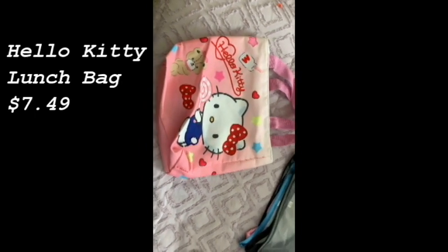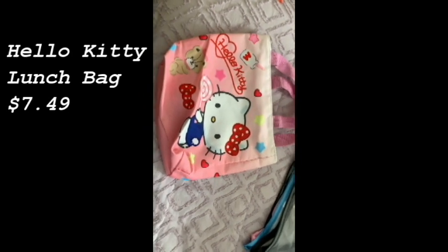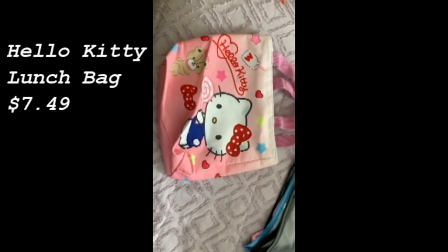Okay, so I forgot to add this in. This was $7.49. This is a cute little lunch bag type bag. It's a Hello Kitty bag. I thought it was so cute. That's the front and the back. And it has the zipper and it has that kind of material on the inside. I just thought it was super cute. So I'm going to use that for work. I just loved it. And for $7.49, and then I got a keychain coming in that I'm going to put on it. So I needed to add that in.